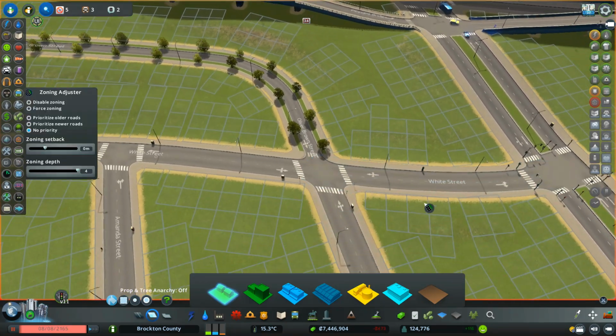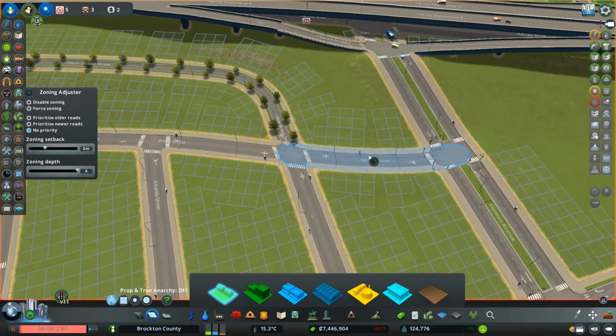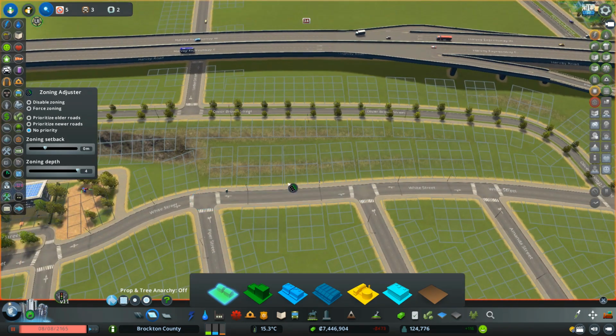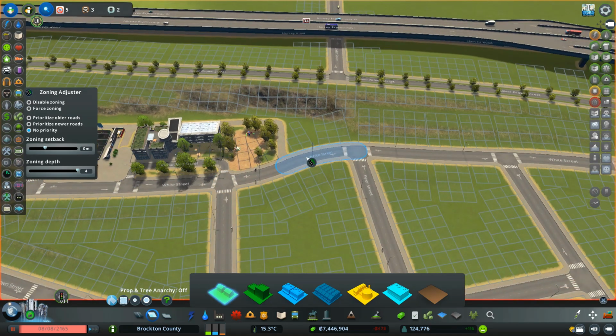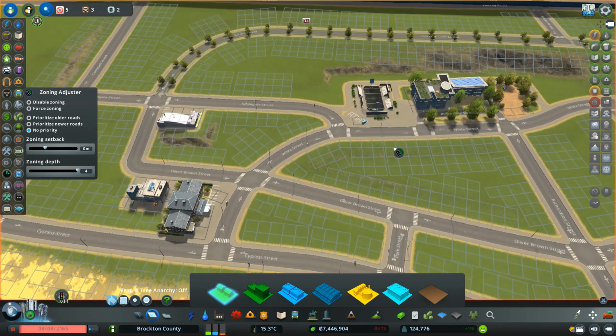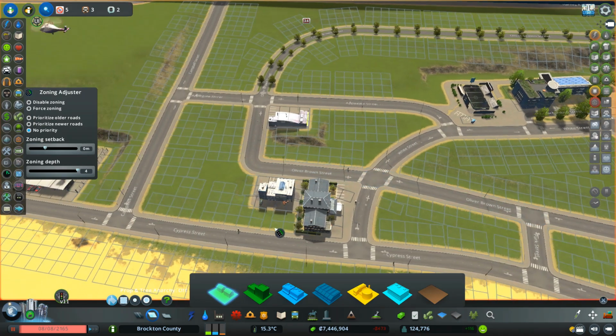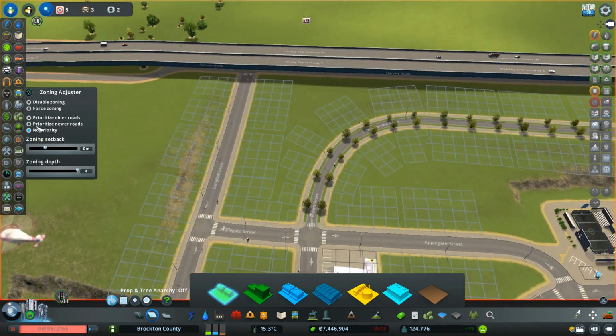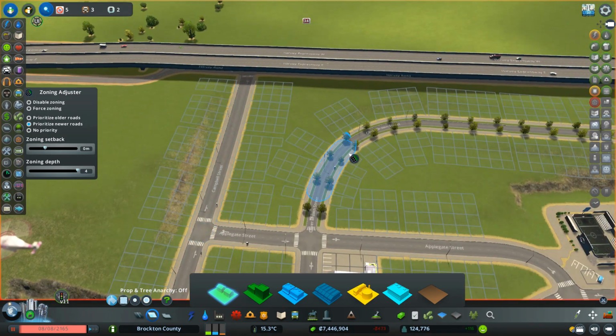And I guess we probably should actually start with the zoning adjuster tool here. So let's go no zoning on there. I don't really mind too much, but let's prioritize newer roads. Strange, okay. And then no priority. No zoning there or here. No zoning there. No zoning on that road. Or here, because we've already kind of filled it up anyways. And then let's prioritize newer roads. Here, here. Yeah, all the way through.